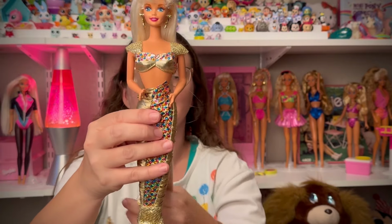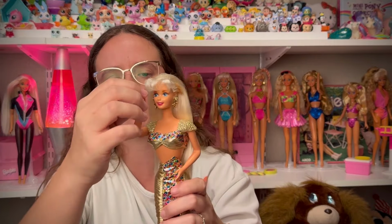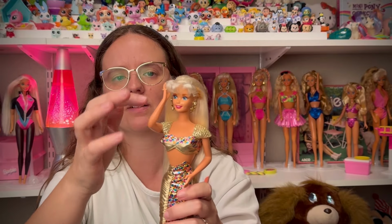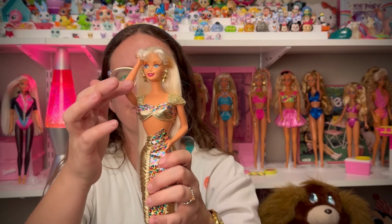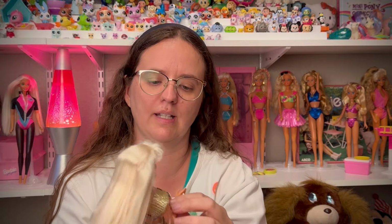She's so pretty. I can't wait to get the other one someday, I hope. Anyway, her arms are kind of loose feeling. I don't know if they're supposed to be that loose. But she's got on gold star earrings. The little studs have stars on them as well. She has on a, like a gold diamond ring, kind of.